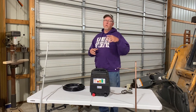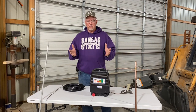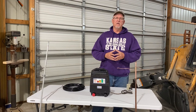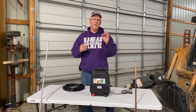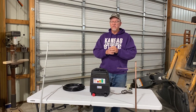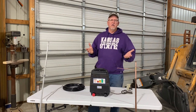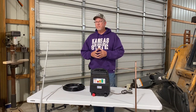Now, we also want to talk about ground rods. When you go out to purchase ground rods, we have 5/8 inch diameter ground rods and we have 1/2 inch ground rods. I would always suggest that we use 5/8 inch. It's much bigger in diameter, so there's that much more soil in contact with the ground rod, and there's not enough difference in cost to warrant going to a 1/2 inch ground rod, okay?